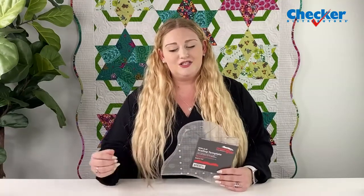You just design and mark the border before quilting so that the scallop element can be showcased with the quilting, and so the machine quilter can attach the straight edges to her frame. It's a little bit easier. Then use the tool to trim the curves and bind with a bias binding. Make sure you watch the how-to video on either Checker or Creative Grids YouTube channel.